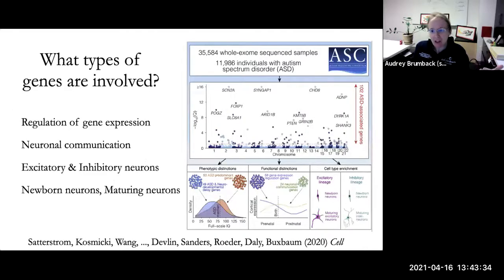So what kinds of genes are involved that we find related to neurodevelopmental disorders? They fall into different categories, but the main themes are that we see changes in genes that regulate other genes. We see changes in genes that regulate how neurons communicate with each other. We see this in both the major types of neurons, both the go neurons and the stop neurons, so the excitatory and the inhibitory neurons. And then we see this in newborn neurons, as well as genes that are expressed in neurons as they are maturing. So it's not just which gene, it is where and how that gene is different.